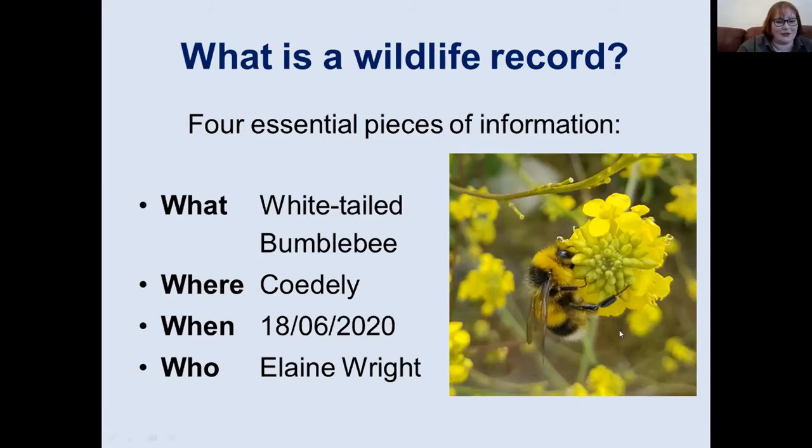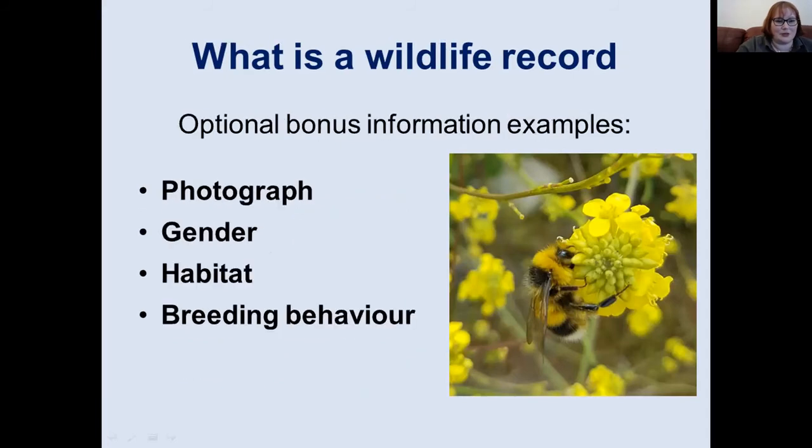So in this example here, I've got a lovely male white-tailed bumblebee seen in Coedili last year by me. So those four pieces of information are all that you need to make a record. There are some additional bonus bits that you can add if you want to. So a photograph is very useful for bumblebees, certainly. You can include information about gender and habitat, breeding behaviour, anything at all.